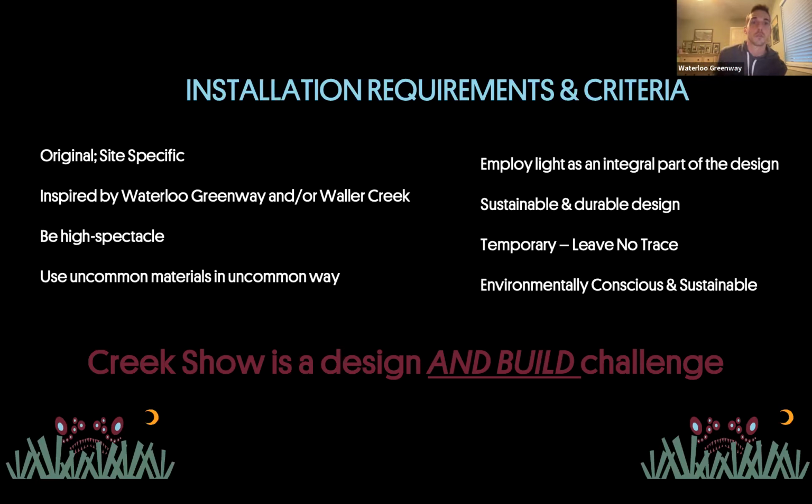And then finally, the most important thing, and you're going to hear me say this a lot: Creekshow is a design and build challenge. So as you're thinking about what you can do and what you'd like to propose, make sure it is something that can actually be executed within the resources that we have, being the time, the finances, and the quality we'd all like to see on the creek. Questions so far?